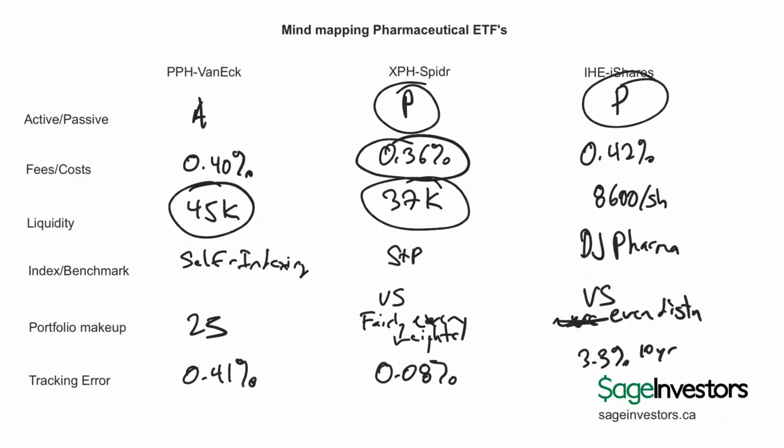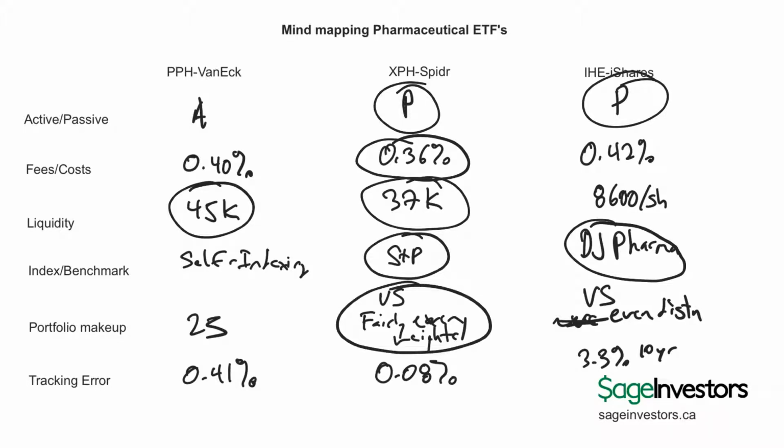There's a reasonable amount of trading volume, so you're going to get a little bit more accurate price discovery from it. From a benchmarking perspective, the Spyder follows the S&P and the iShares follows the Dow Jones. Following a third-party index, to me, is much more effective and takes out the possibility of manipulation by the ETF vendor. So from that perspective, the Spyder and the iShares are a little bit more preferable for me. In terms of the portfolio makeup, the Spyder has a fairly equally weighted distribution, so it's broadly diversified. It's not concentrated in just a handful of companies. It's spread out amongst a lot of companies, so there's more diversification. From a risk perspective, that's obviously a good thing, because that's my goal. I want a basket of diversified pharmaceutical companies. So from that perspective, the Spyder and the iShares kind of do the trick.